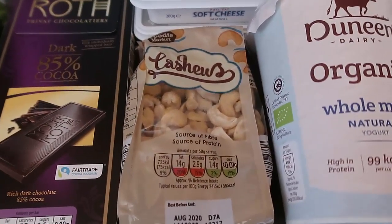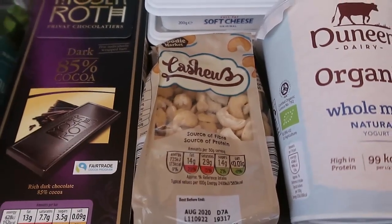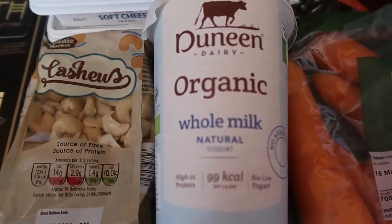And cashews, we love having nuts as a snack, so I always top up on nuts there. We love cashews. That's just the nut that we buy and we get it over and over again, so we got some cashews. And whole milk natural yogurt.